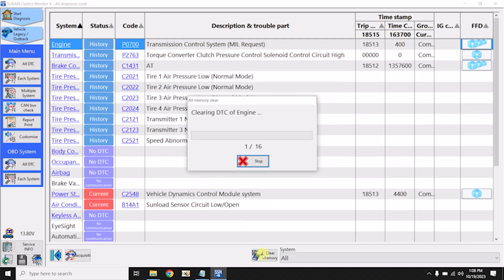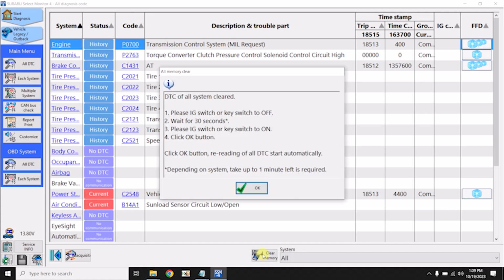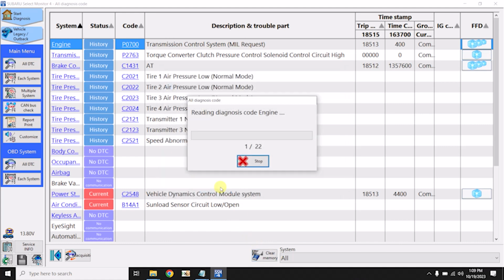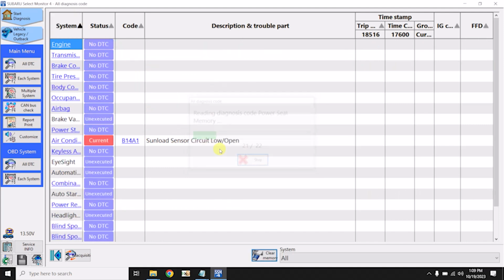After we're done, turn the key off. We'll have to wait 30 seconds, turn the key back on, wait 10 seconds, see if any of these codes reappear. Key is on, press OK. It's going to start checking for codes again. I don't have to worry about the 10-second wait to start it because we're doing a code reading process. Normally you'd wait 10 seconds while the throttle body relearns itself. And the only code we have is the sun load sensor. That's good news.